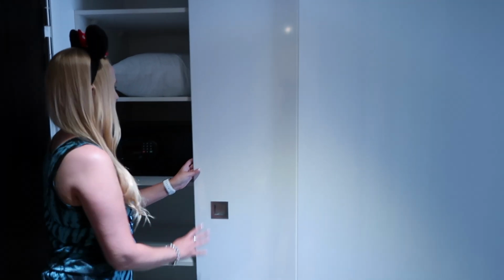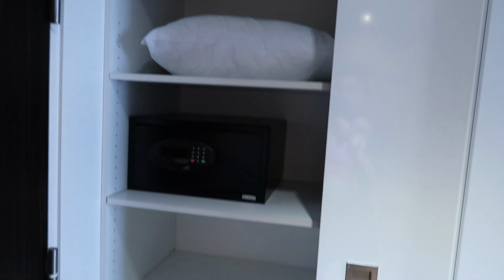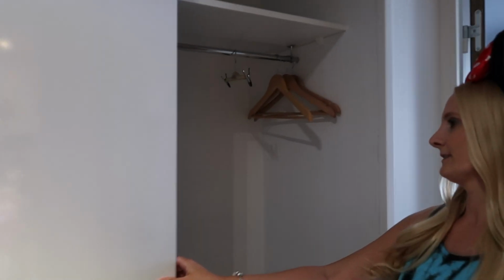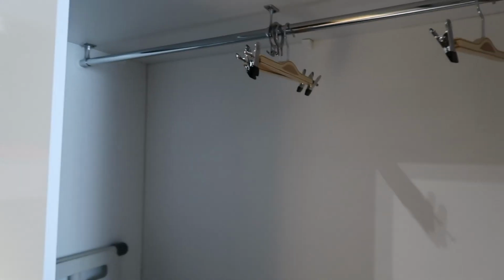Then as we come out, we've got these two really huge sliding doors. We've got shelves in one side with a safe that go all the way down. So lots of shelves in there, and then the other side is a wardrobe compartment. There's not loads of hangers, but we can make it work, can't we? An ironing board, but we haven't found, oh, there we go. We haven't found the iron yet, but it might just be that we have to ask for an iron. We'll go down and ask at reception.